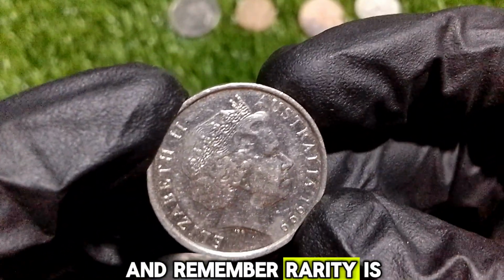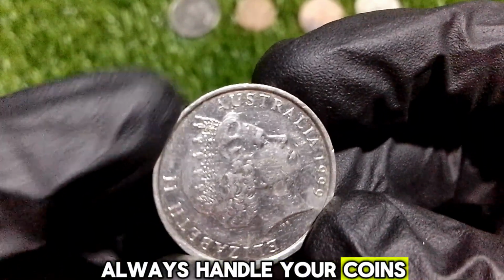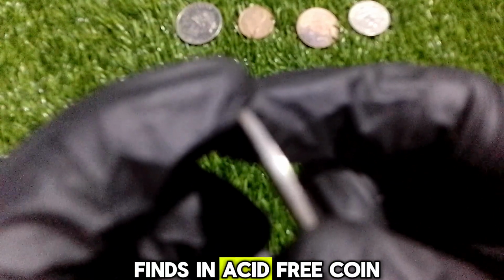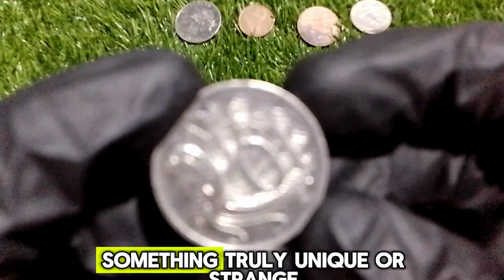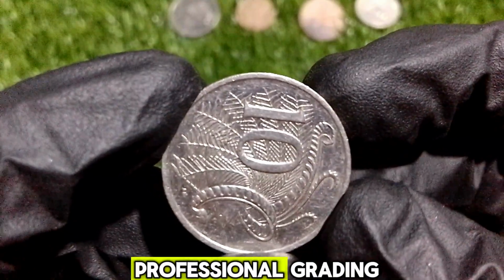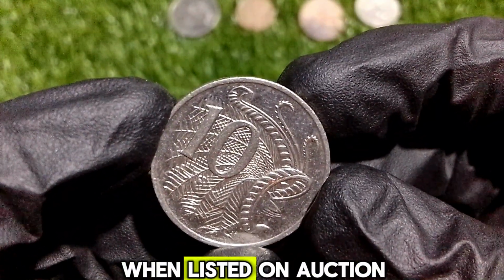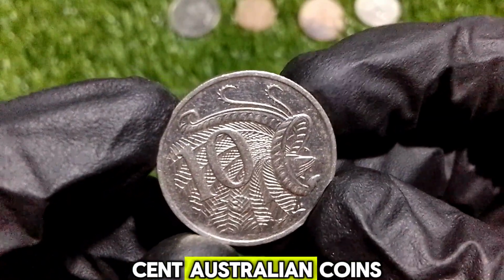And remember, rarity is only part of the equation. Condition is king. Always handle your coins with care. Avoid cleaning them, as this can drastically reduce value. And consider storing valuable finds in acid-free coin holders to preserve them for the long haul. Lastly, if you find something truly unique or strange, take it to a certified coin dealer or send it for professional grading, especially if you plan to sell. Some coins, once authenticated, can fetch much higher prices than expected when listed on auction sites like eBay or through specialist dealers. Guide to Rare 20-cent Australian Coins.